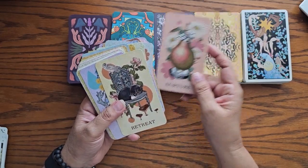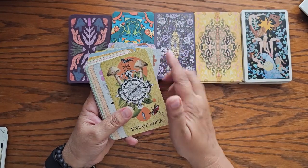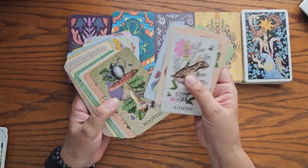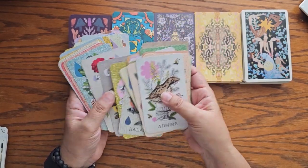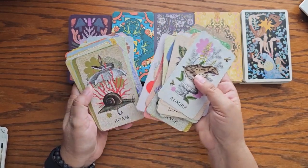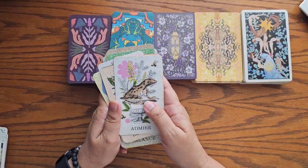But if you tune in to the guidebook, it has all these little teardrops and circles and flowers and diamonds. They add layers to your reading, and I love anytime that you can add additional layers to your reading with the elemental associations within the deck. So this is the Coastal Curiosities Oracle.